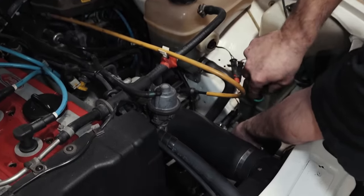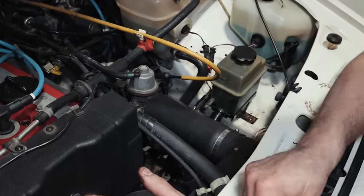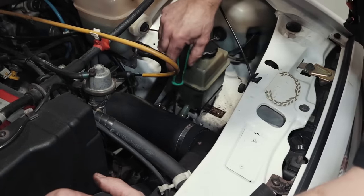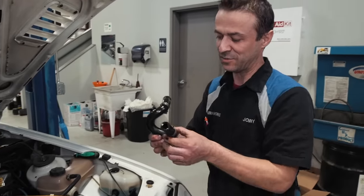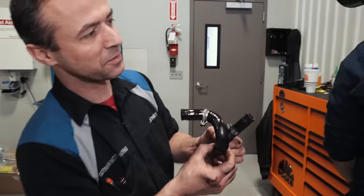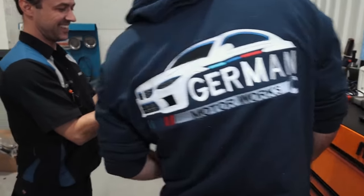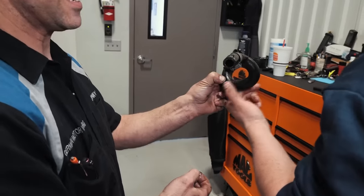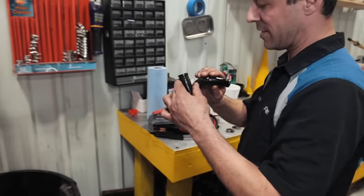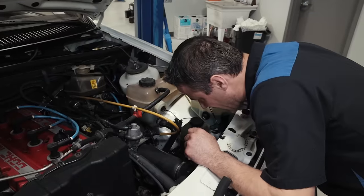Oh, this is hard. I'm gonna have to cut that. Yeah, this one has seen better days. What do you think, John? Cool shirt, by the way. Oh, thanks. Look at that. It's hard as a rock. Yeah, it's like it's seen better plastic days. I'm pretty sure Brian doesn't want this anymore. Yeah, this one is gonna work great. Okay, we got that.